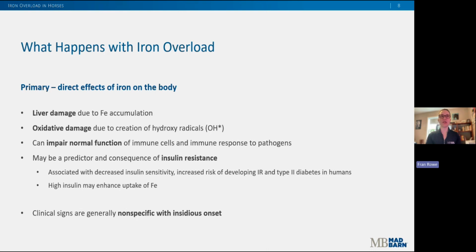And then lastly, exacerbation of insulin resistance is thought to be related to iron overload, though it's still unclear if iron overload is truly a predisposing factor to insulin dysregulation and metabolic disease. It is thought that high insulin may enhance uptake of iron from the gut, so it could be a consequence of IR. Maybe it's a predictor of IR. We're not 100% sure yet. Unfortunately, when it comes to the primary effects of iron associated with iron overload, there aren't really any clear-cut symptoms. Often the clinical signs are going to be fairly nonspecific with an insidious or chronic onset.